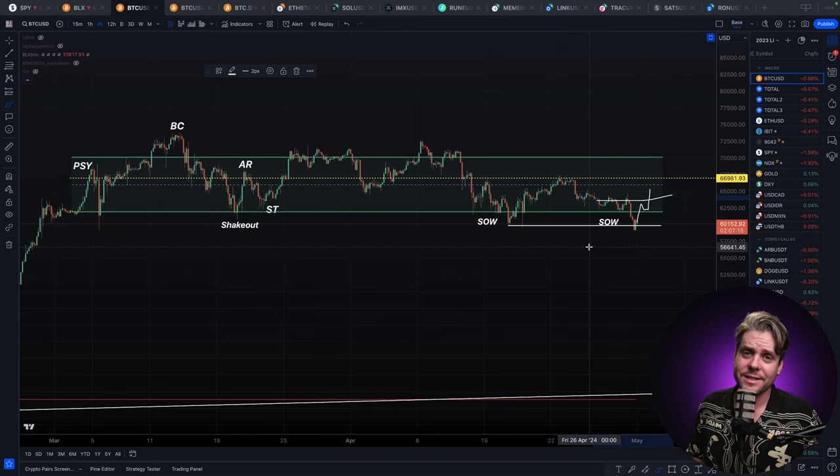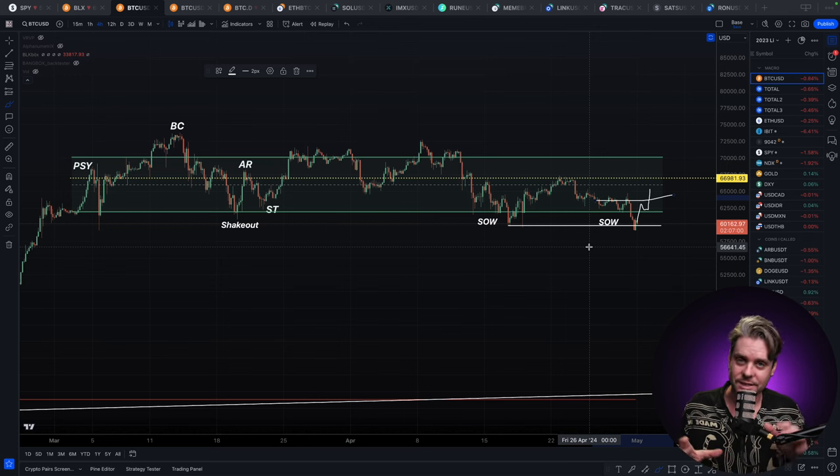Let me know your thoughts down below. What do you guys think? Do you think we're going to continue to trade sideways? Do you think that this is kind of a fake out and we're actually going to start getting bullish as a result of the Hong Kong ETFs? Or are you positioning yourself for further downside to kind of that 50K level? Let me know your thoughts down below.